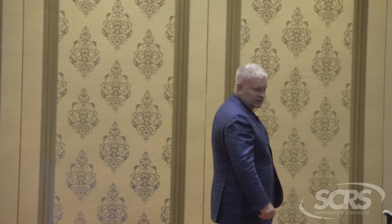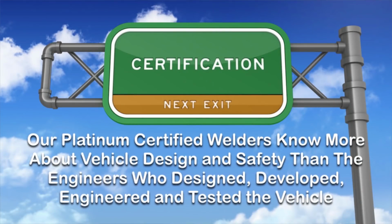Second defense. Hey, our certified welders know more about vehicle design and safety than the engineers who designed, developed, engineered, and tested the vehicle. That was wrong. The car manufacturers and you guys, y'all work together.